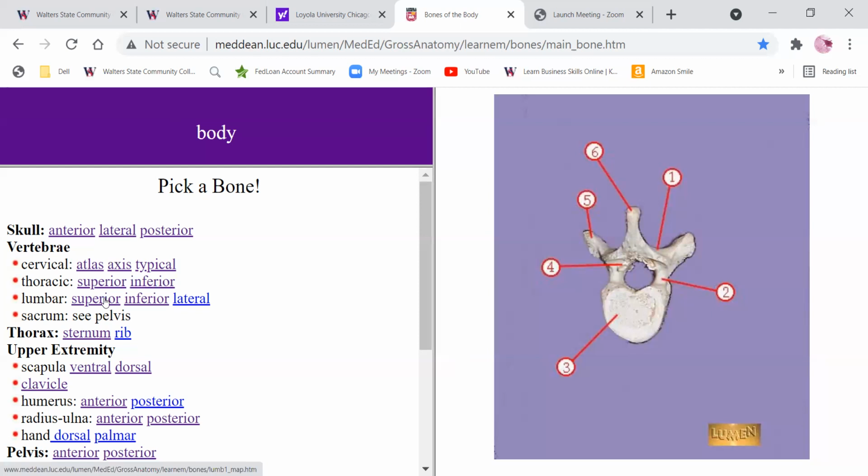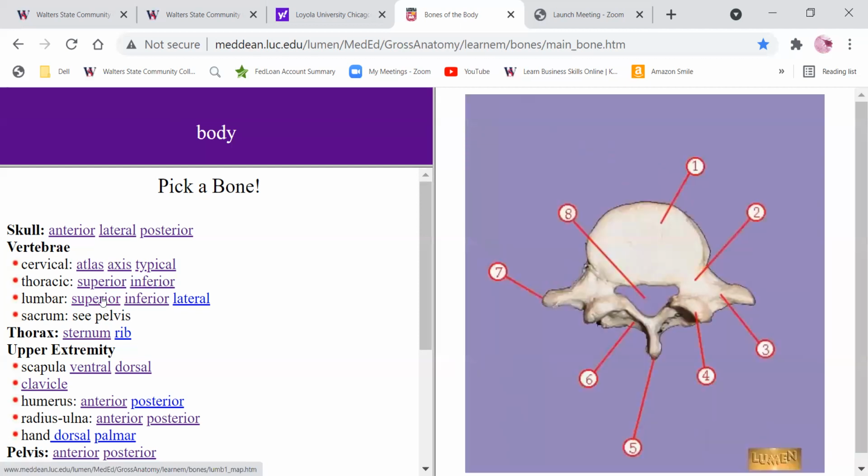Let's take a look at lumbar and see if there's anything special that we need to see here. Again, spinous, transverse. There's the spinal foramen or vertebral foramen. That's where the spinal cord goes. Here we see the superior articular surface, the one that's pointed up, and the inferior process, the one in front of it, will set on top of that. And of course, there's the body.